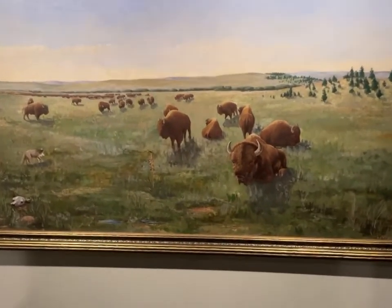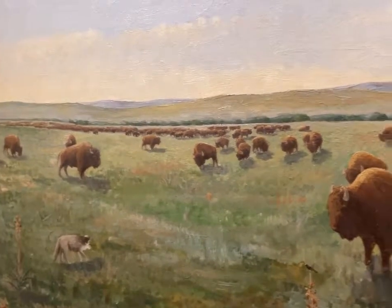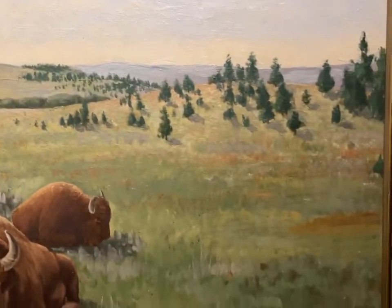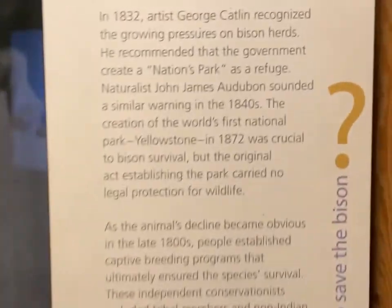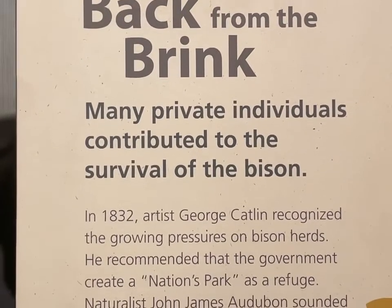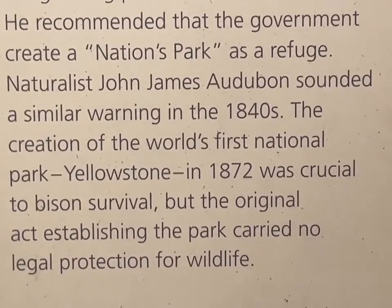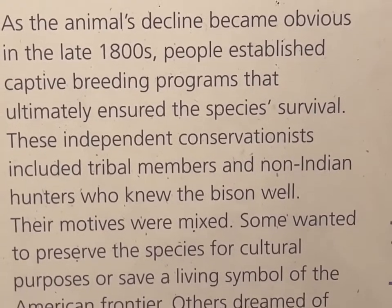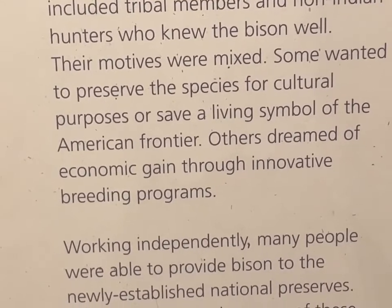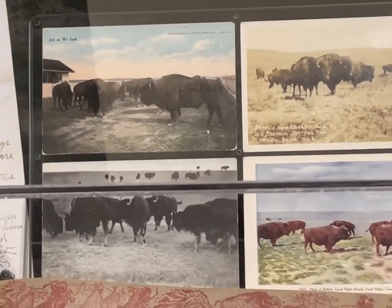Here we have a painting of the buffalo herd. Beautiful picture of the buffalo on the prairie. Okay, this is back from the brink of extinction. No clue. We have a lot of buffalo ranchers like Cross Timbers Bison, the one I watch on YouTube. And we got large herds in Nebraska. A lot of different buffalo ranches. Ted Turner comes to mind as one of them.